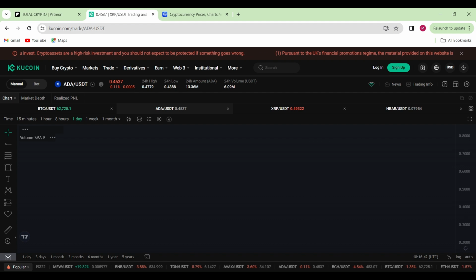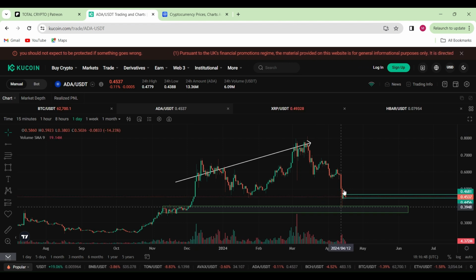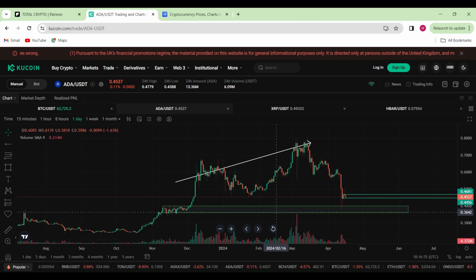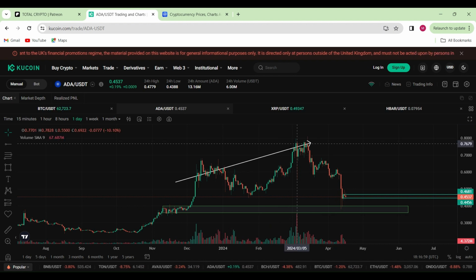And lastly, Cardano was one of the biggest winners for me in that last bull season, where I made huge gains, but ultimately we could see Cardano crashing back down into that region between the 38 to 36 cent mark, or we could be pushing back up to that 76 mark.